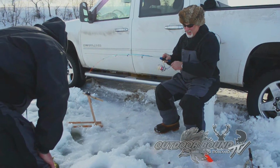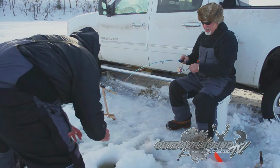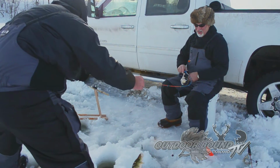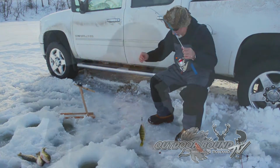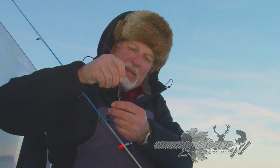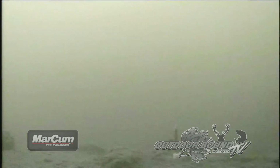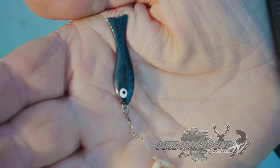We like to fish with chain lures, and you tip it with a waxy or a spike. The whole idea is that it imitates a minnow swimming head down, and he's diving at the grub. So that's always a good, effective lure.